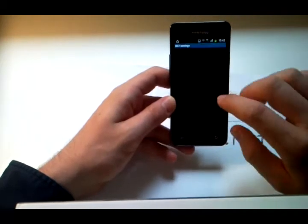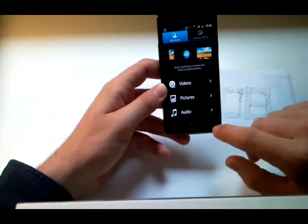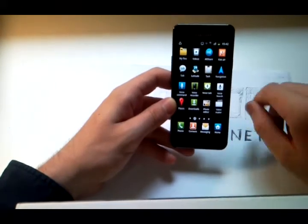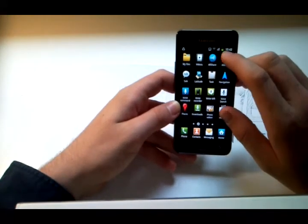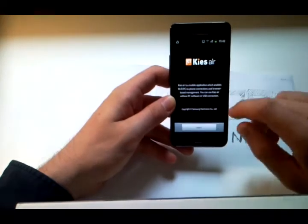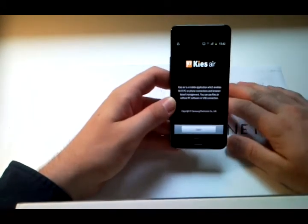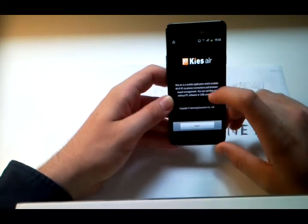This year, All Share is nice too if you've got DLNA compliant hardware at home. You can use this to get the video from your Samsung Galaxy S2 on your HDMI or on your TV. But the really great thing of the apps that are preloaded is Kies Air.